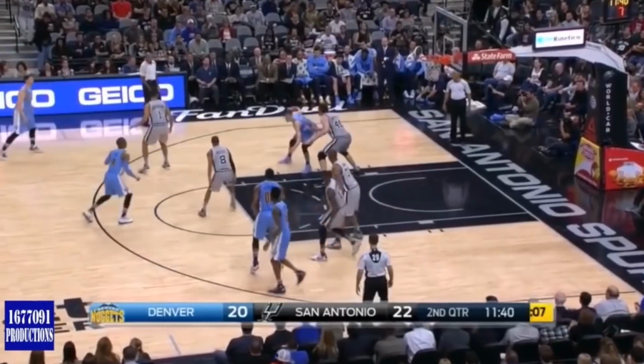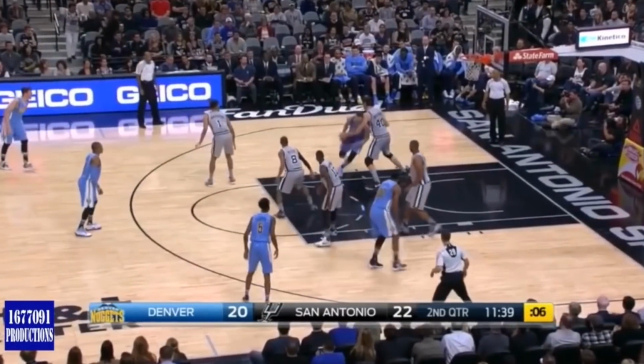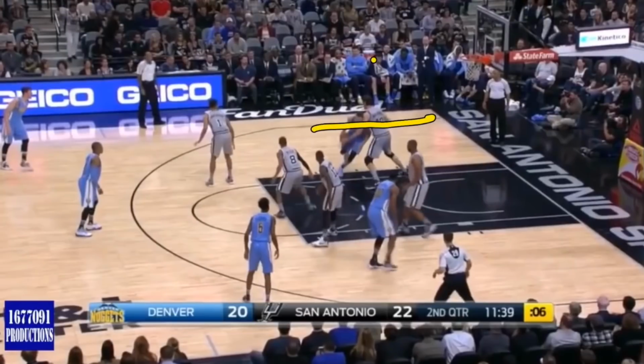So what does he do? Well, guess what? When he gets that ball, he gets down low. He's getting balanced. He takes a dribble and he lowers his shoulder below the defender's shoulder. Now, that's not that hard when you're going against Boban, but what does he do?